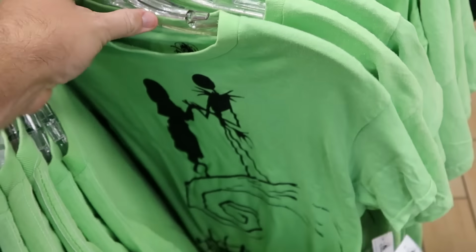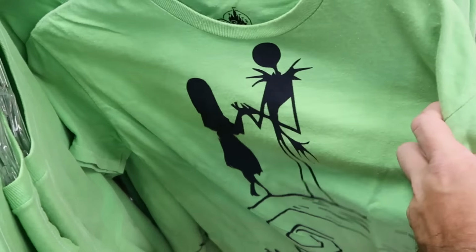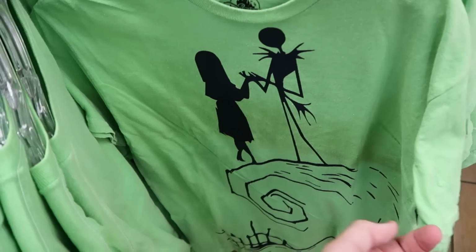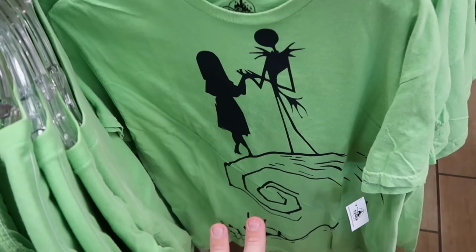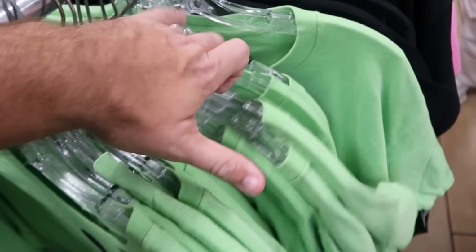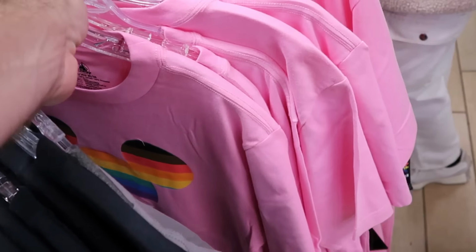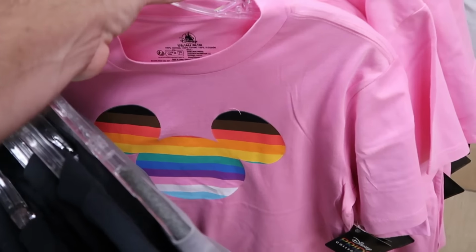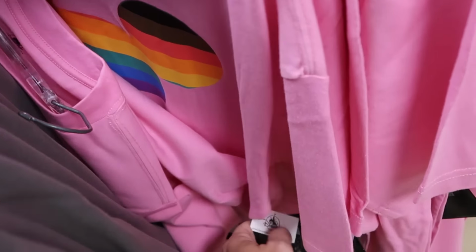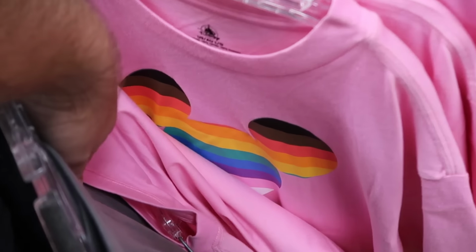And it looks like they are getting some of the Jack Skellington and Sally graphic shirts from this year's Halloween with that classic scene from the movie. These are now $12.99, marked down from $35. They do have that one in just about every size. And then they do have some of your Disney Parks Pride Collection graphic shirts with a nice big graphic on the front side, and then all of the Pride colors. That is now $12.99, marked down from $30.